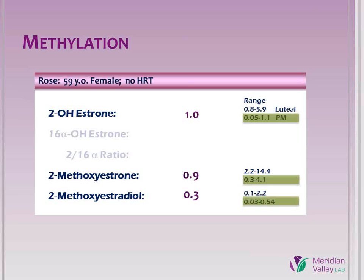And here we see how it looks on the Meridian Valley Lab report. 2-methoxyestrone and 2-methoxyestradiol are considered protective estrogens, especially 2-methoxyestradiol, which is a potent anti-carcinogen. Interestingly, it doesn't actually bind to estrogen receptors at all. There are published studies out about its efficacy in treating a number of types of cancer, including renal, pancreatic, breast, prostate, leukemia, and others.